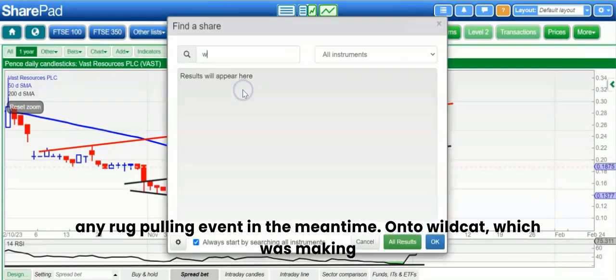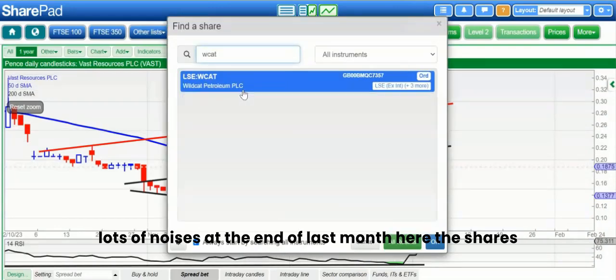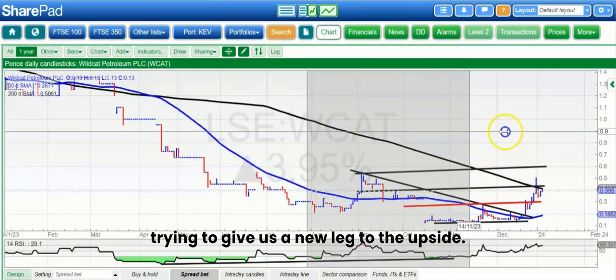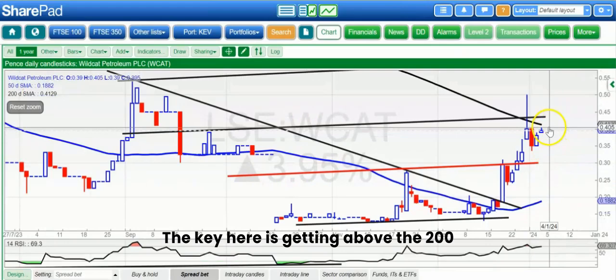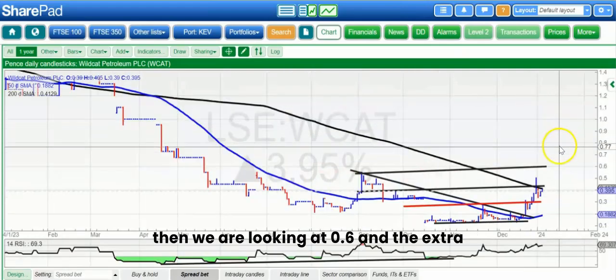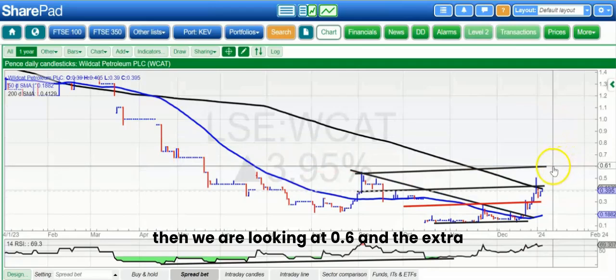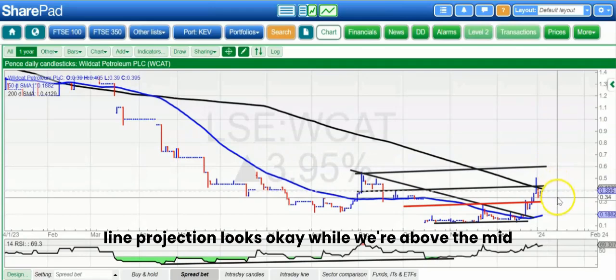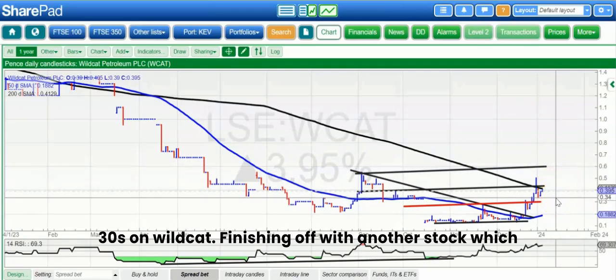On to Wildcat, which was making lots of noises at the end of last month. Here the share's trying to give us a new leg to the upside. The key here is getting above the 200-day moving average at 0.41. Above that, then we are looking at 0.6 and the extra target they have there from that September resistance line projection. Looks okay while we're above the mid-30s on Wildcat.